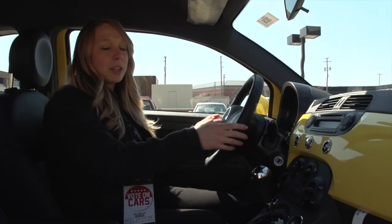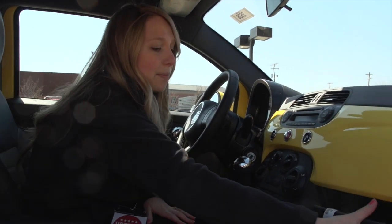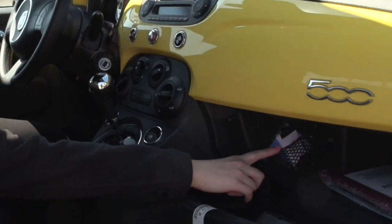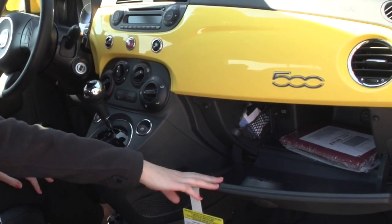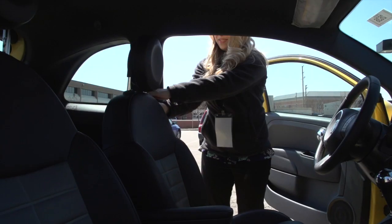One of the first things I looked for when I was checking out the car was that it actually had a USB port, which I didn't see at first, but then Caitlin pointed out that it was inside of the glove compartment here, which is kind of nice that it's sort of hidden and out of the way.